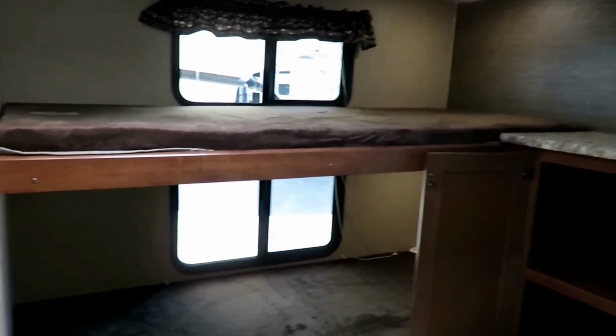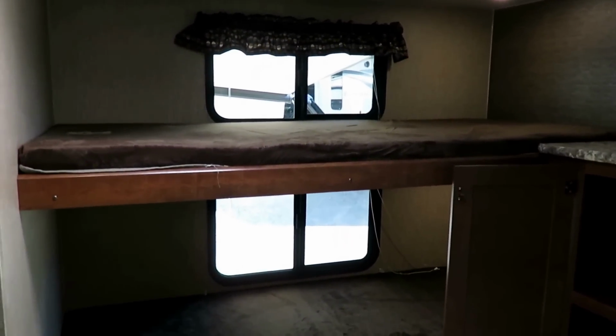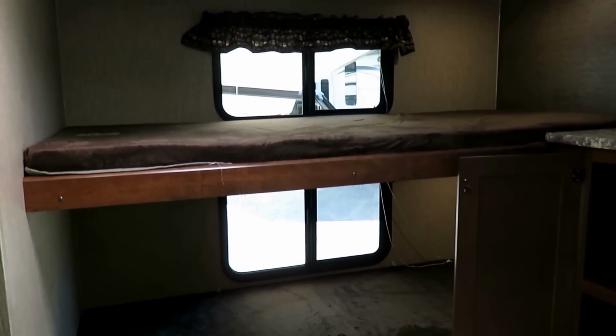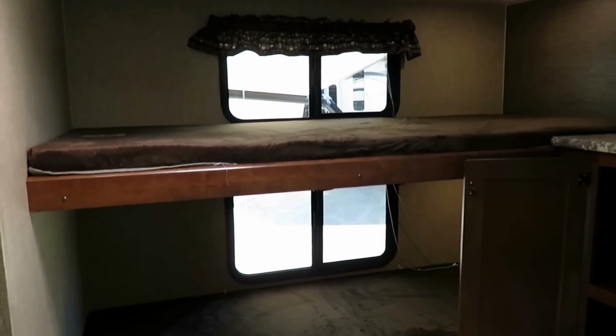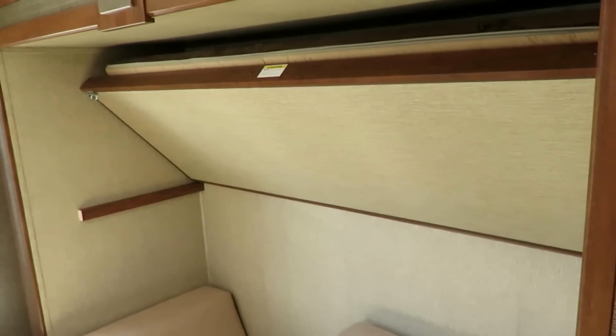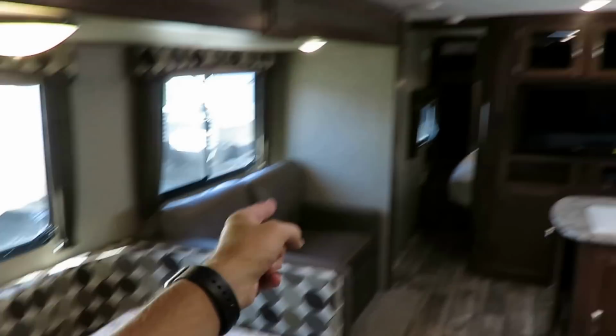But now we're gaining an extra window. And notice that all the windows are large. All the windows open for ventilation. Each one of those things is something else where another brand could have cut a corner. That's the stuff you've got to compare against. So now we've got 1, 2, 3, 4, 5 easy sleeping back here. You could probably, again, sleep an extra one down there, but we'll say 5, 6, 7, 8, 9, 10, 11.